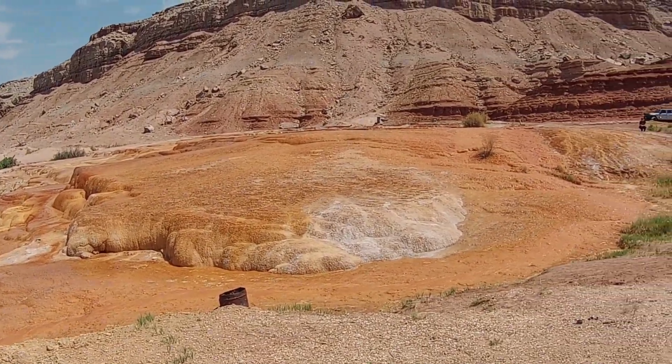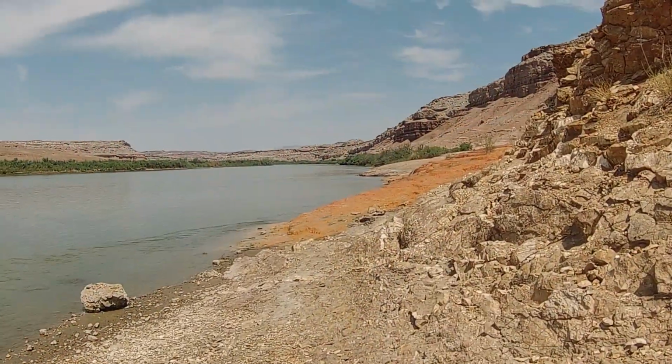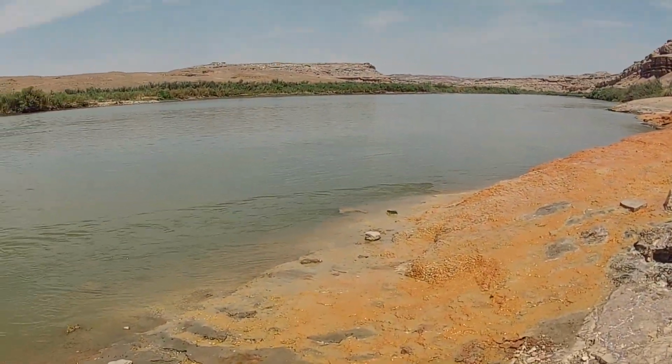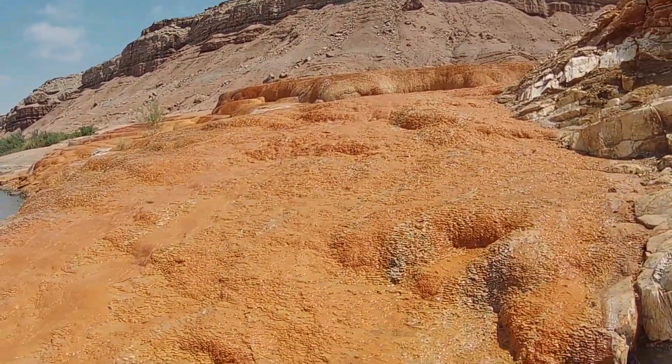We were there for probably a couple hours checking it out, and the water didn't get very high, much more than maybe a couple feet at one time, and so we didn't get to see it spout out. But I'm sure that it does, so maybe someday if we ever get back there, we'll stay longer and check it out.